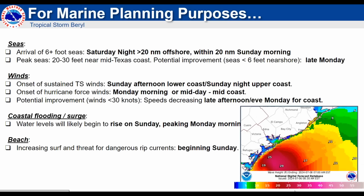Again, a little bit more about the marine aspect of this and the coastal impact. Look at the arrival of 6+ foot seas Saturday night for greater than 20 nautical miles offshore, and then Sunday morning within 20 nautical miles. So we're talking about the marine areas now. Peak seas 20 to 30 feet near the mid-Texas coast, again, depending on where that exactly tracks. And then improvement late Monday as that storm moves inland.